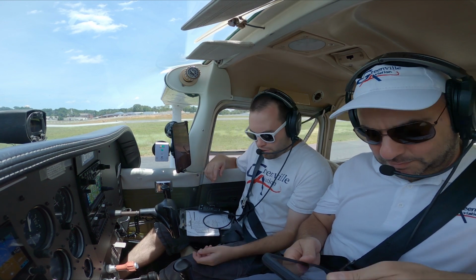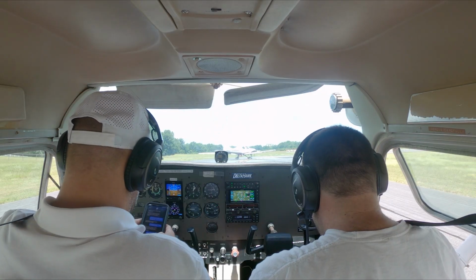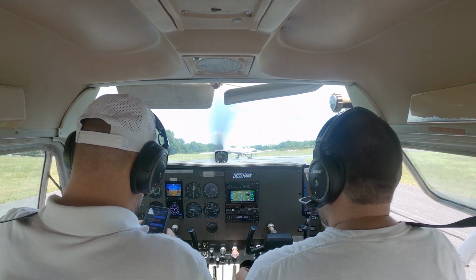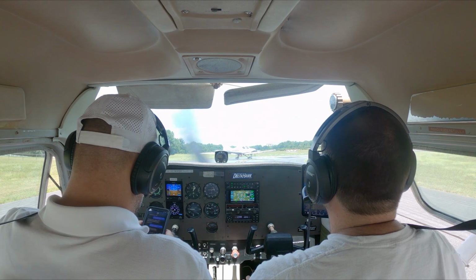Taxi via Golf. And right, quick pre-takeoff. 737 Whiskey Alpha. Flaps are up, make sure it's best power. And are we cleared to cross 1028, 737 Whiskey Alpha? November 7 Whiskey Alpha, cross 1028.